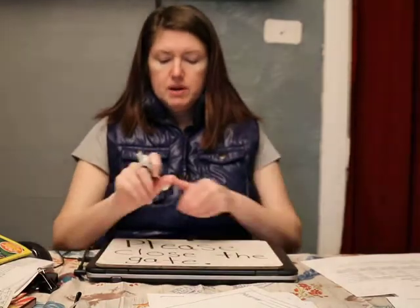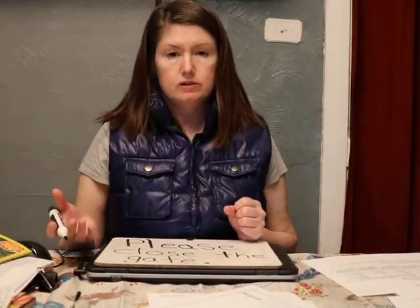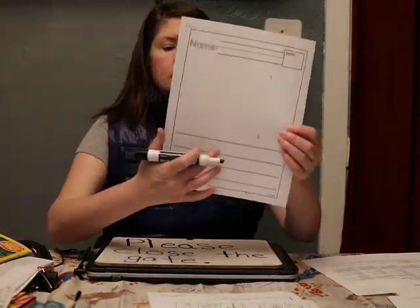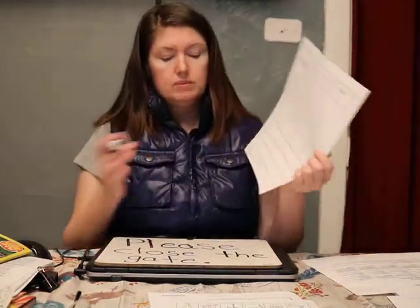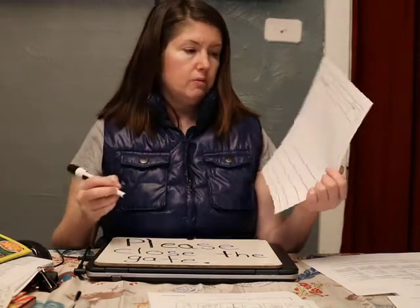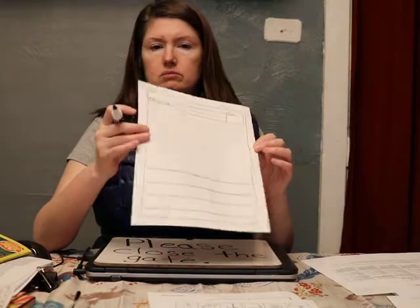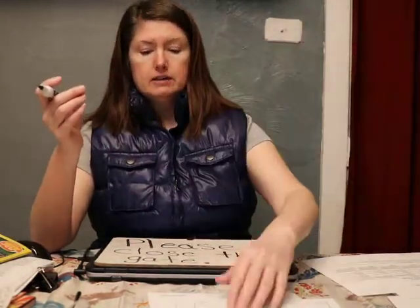So I want you to make up your own nice, neat sentence about using the word gate, okay? Capital at the beginning, finger spaces, nice and neat, period, or some kind of punctuation at the end. Remember to sit up straight and hold your pencil the right way. Make your picture as detailed as you want, okay? And remember, practice in first and last name.